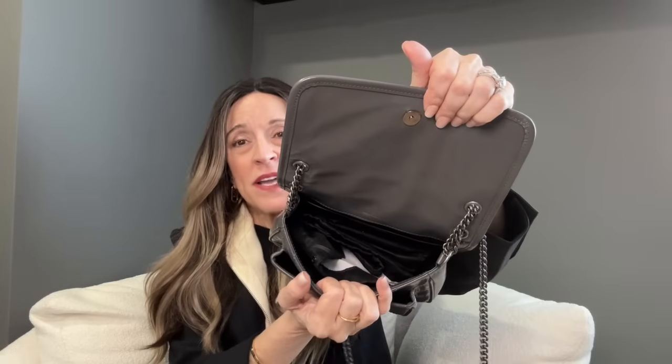And then you open it, it's got this fantastic pocket right here, which is great to pop your sunglasses, or if you don't want to put your phone back here, maybe you're a little nervous, you can still fit it here. And then the one pocket in the back, which is a great size.